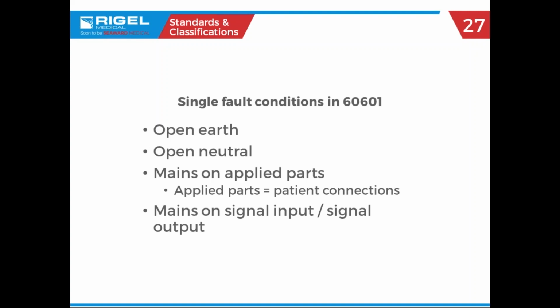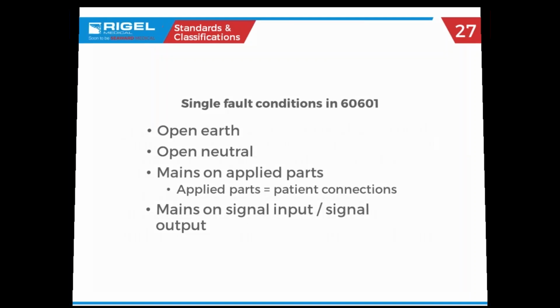We talk about mains on applied parts, sometimes abbreviated as MAP, where we'll take line voltage. The spec actually says line voltage plus 10%, and put those on those patient connections and look at what the leakage currents might be, and do all that testing as part of the manufacturing test standard 6601. Same thing applies to the AAMI standard ES 6601.